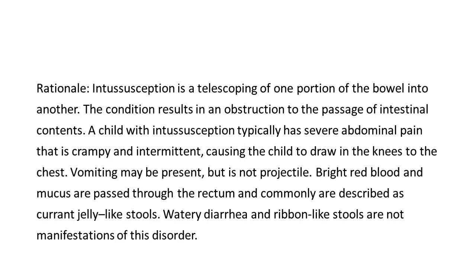Rationale: intussusception is a telescoping of one portion of the bowel into another. The condition results in an obstruction to the passage of intestinal contents. A child with intussusception typically has severe abdominal pain that is crampy and intermittent, causing the child to draw in the knees to the chest. Vomiting may be present, but is not projectile. Bright red blood and mucus are passed through the rectum and commonly are described as currant jelly-like stools. Watery diarrhea and ribbon-like stools are not manifestations of this disorder.